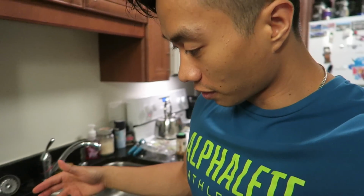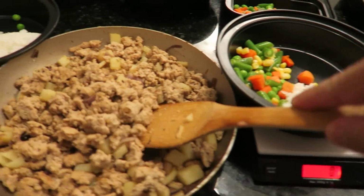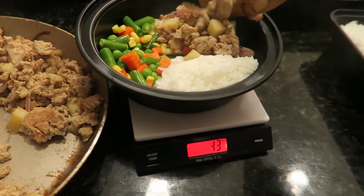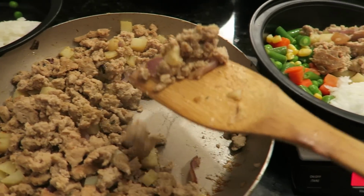So since my sister already had potatoes in here, we kind of cut back on the rice to counteract that. I'll go ahead and give her about 100 grams of this. That'll put her protein at about 30 plus for this. So her carbs should be around 45 plus the protein.